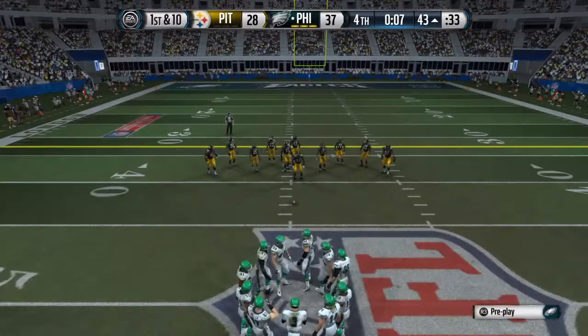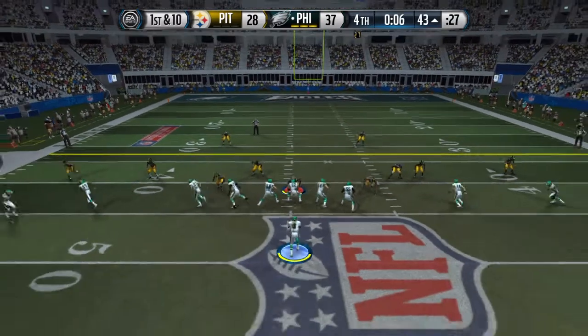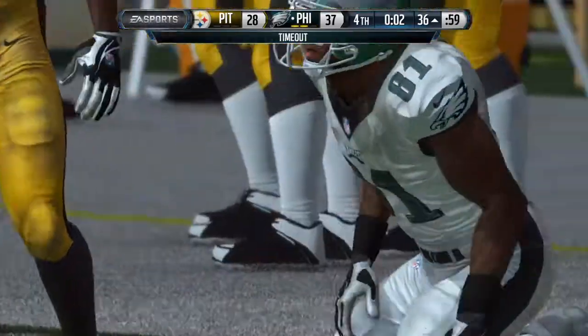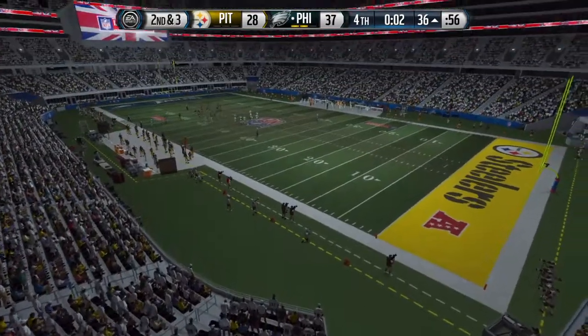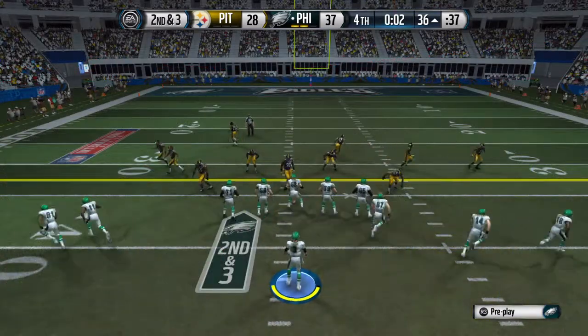The Eagles offense heads on to the field. From the gun, Mark Sanchez ready for the snap. First down at the 43. Screen. Got the completion. And they bring it down at the 36-yard line. The Eagles elect to take a timeout here before the second down snap. After the pass play, gain 7. Second and 3 on the way.